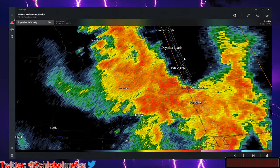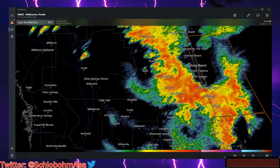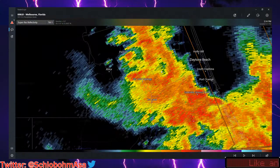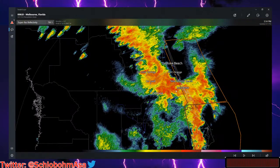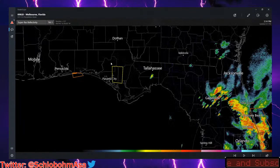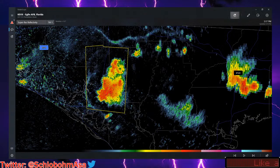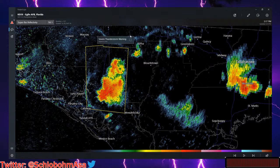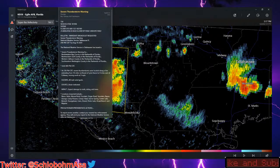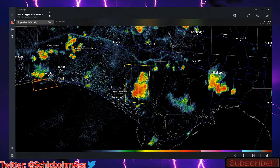But overall, the storm has reached about 45 dBZ all the way in the main area. There are some areas that have like 50 dBZ, but it's now on the weaker side, except to the south of it, it still remains pretty strong. But we still have the severe warning over in the Panama City area. Let's see, did they extend it? I think they did extend it. It says it expires in 41 minutes, but the storm doesn't necessarily look in the severe limits at the moment.